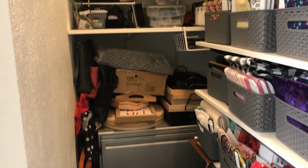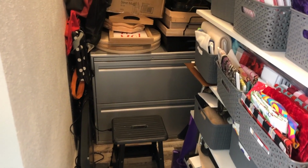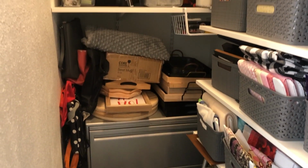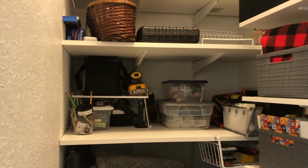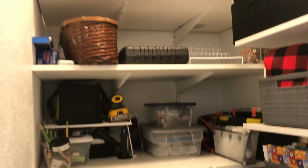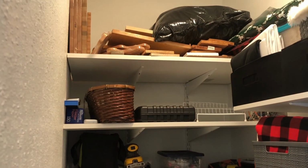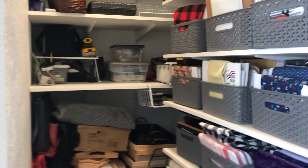This closet is by no means perfect, you guys. I do have a 2-drawer lateral file cabinet there. I've got some of my wood stored, and then I've got some tools. My husband actually got me some of my own tools, so I'm not in his garage taking things. And then you can see that I've got some other wood stored there. So the closet has been great.